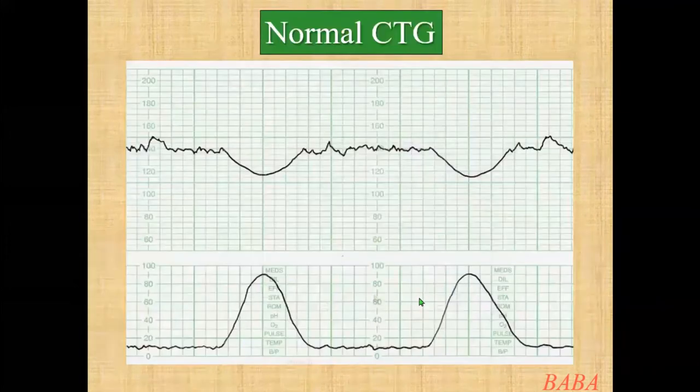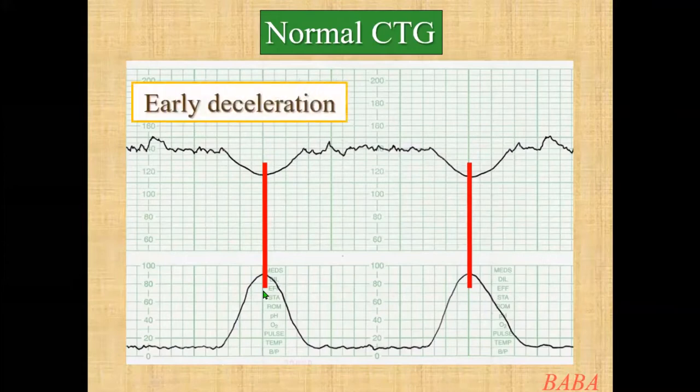This slide shows the decelerations. Fetal heart rate goes down gradually and returns to the baseline gradually according to the uterine contraction. An important point is that the bottom of the deceleration accords with the peak of the uterine contraction. This type of deceleration is called an early deceleration.